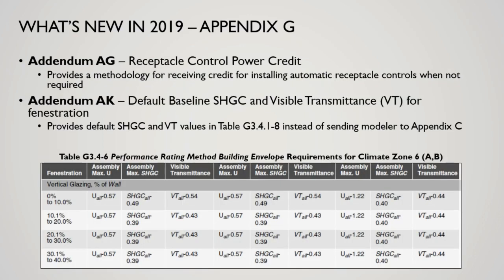Addendum AG established a methodology for getting credit for automatic receptacle controls. 90.1 has some requirements for receptacles to be controlled based on occupancy. But if you go beyond the minimum requirements and you install those controls where they're not needed, prior to this addendum, there was no way to get credit for that in Appendix G, but now you can with this change. Addendum AK was really a simplification. There were some solar heat gain coefficient and visible transmittance requirements for fenestration that were not specified directly in Appendix G.